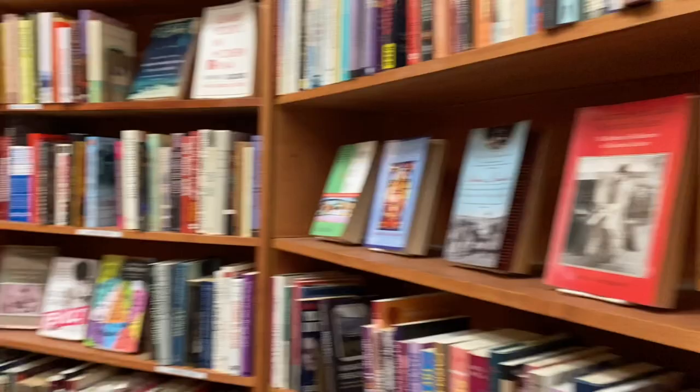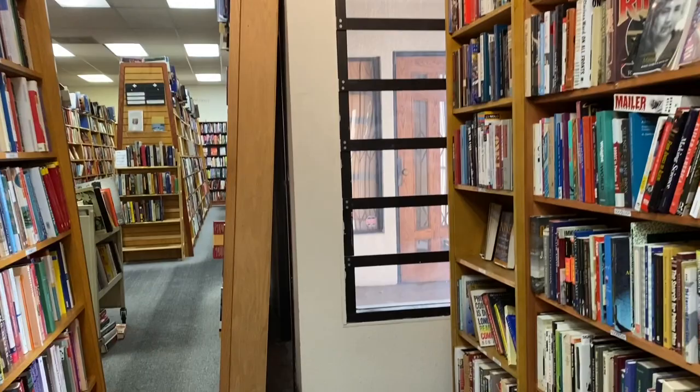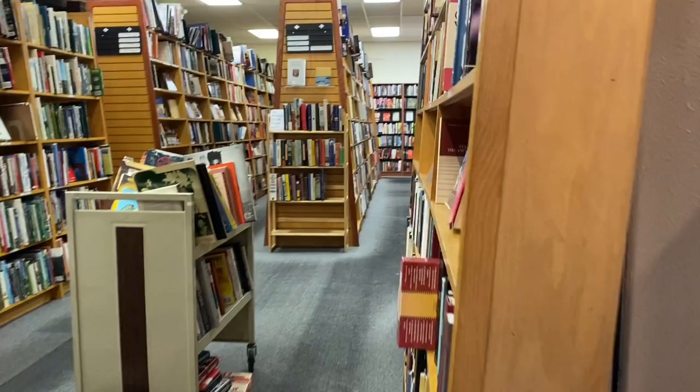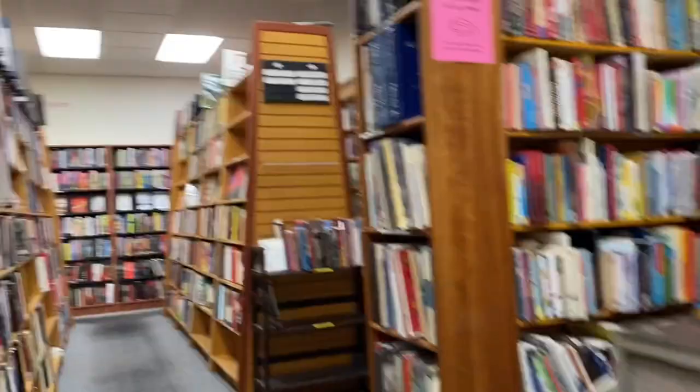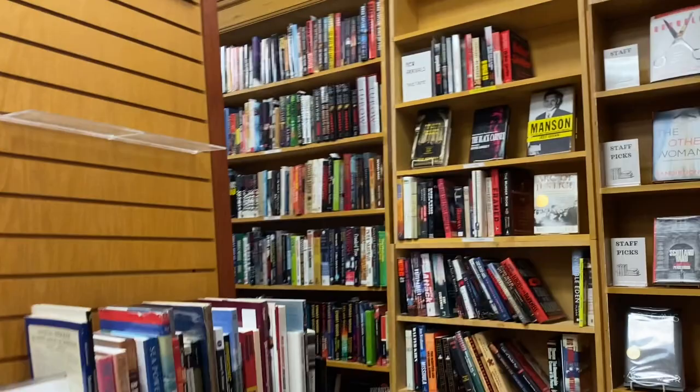And now we are walking through. Well, first of all, I see a drink up there, and why is that there? I didn't notice that when I was walking around first. But this is the nonfiction section, and I am on a hunt for the fiction and the horror novels. I didn't remember where they were. I've only been here a couple of times, but I found them. And here we have true crime.